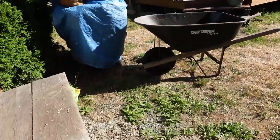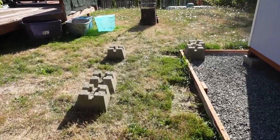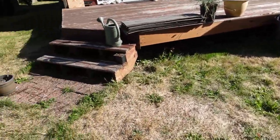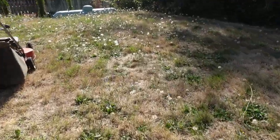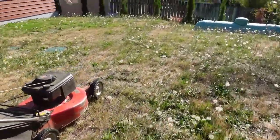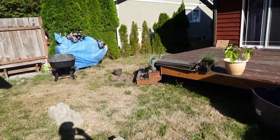So here's that little area we just did. I had to move the wheelbarrow and these blocks. But we got it knocked out. Might have to go over it a little bit more, but it's looking pretty good. So here's the back. This is all we have left to do, this little section right here. So let's let this camera cool off and get it going.